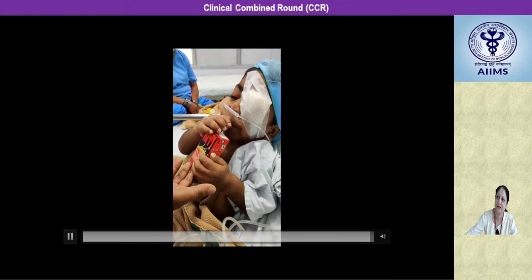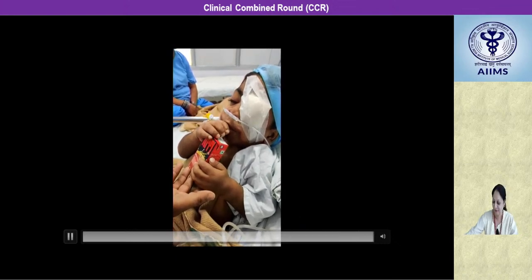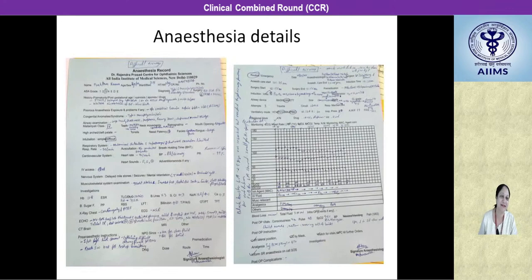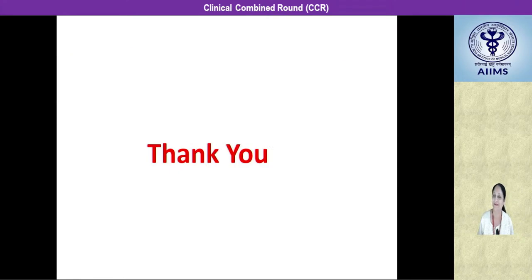You can see the patient is still sleeping in the recovery room. After 2 hours, the patient was awake and we gave him something to drink, and we also drank at that point of time. My younger faculty said, "Ma'am, no confidence came," and I said, "My confidence is gone." So this was the anesthesia chart. You can see that it is wholly filled about the anesthesia management. So thank you very much.